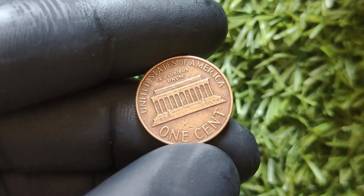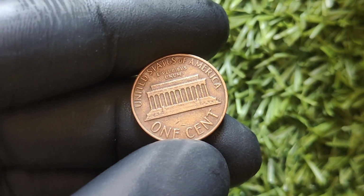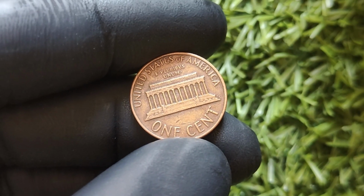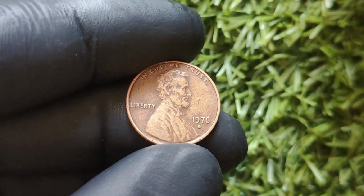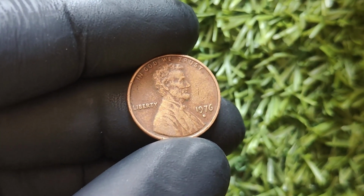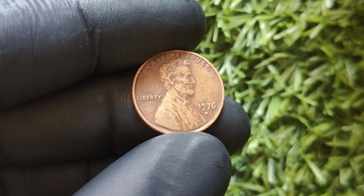So what makes this particular penny so incredibly valuable, and how can you tell if you have one in your collection or pocket change? Stick around, because in the next few minutes you are going to learn exactly what to look for. First, let us talk about the basics. The 1976 D penny was minted in Denver, as shown by the little D mark under the date on the front of the coin. Over 4 billion of these pennies were made, that is billion with a B.